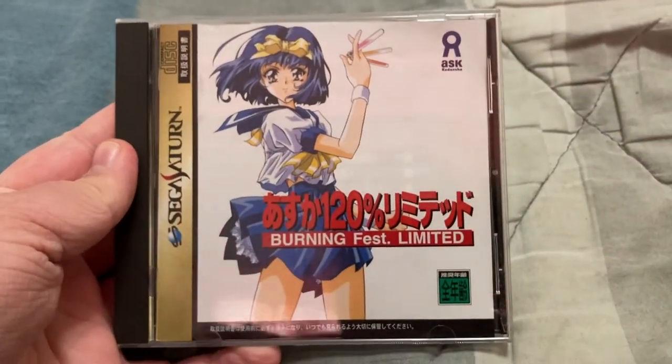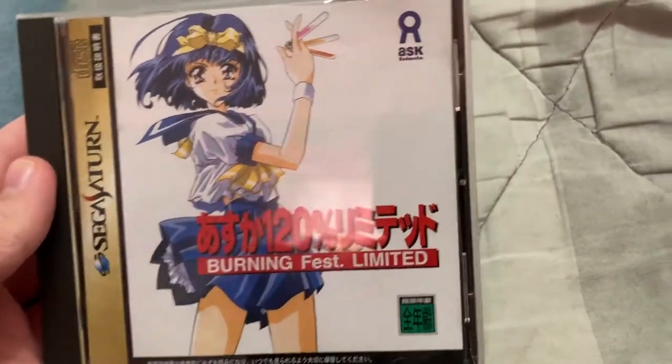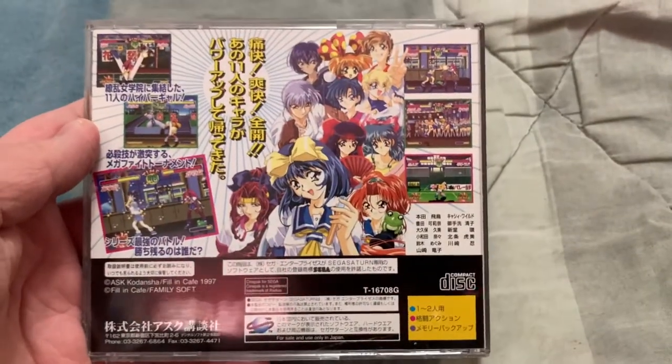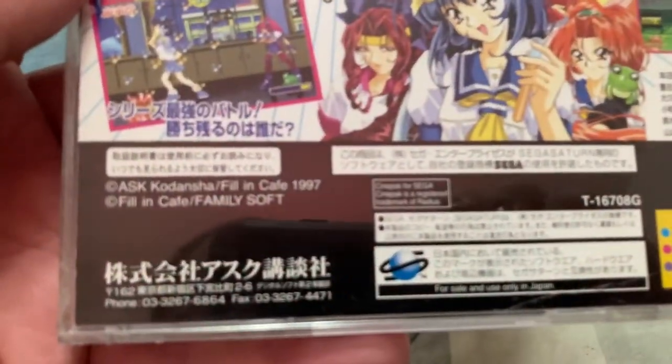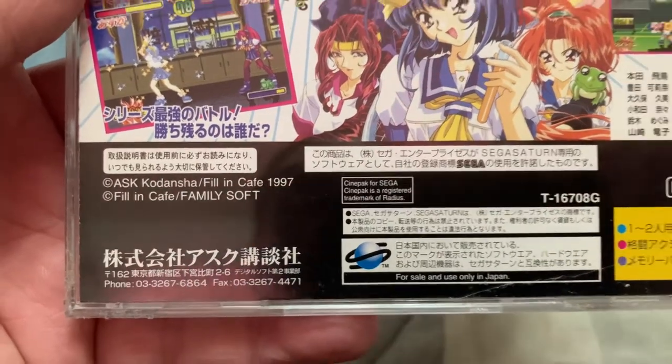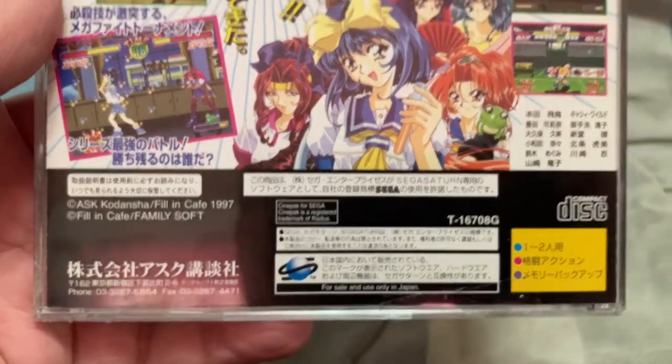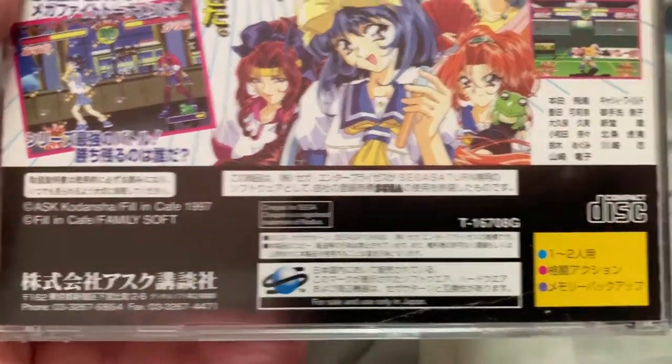Next up, I have another all-female fighter. And this is Asuka 120% Burning Fist Limited from Askadancha. Released on October 9th of 1997. Askadancha / Failing Cafe. Failing Cafe is the developer of this game / FamilySoft. Askadancha is the publisher.